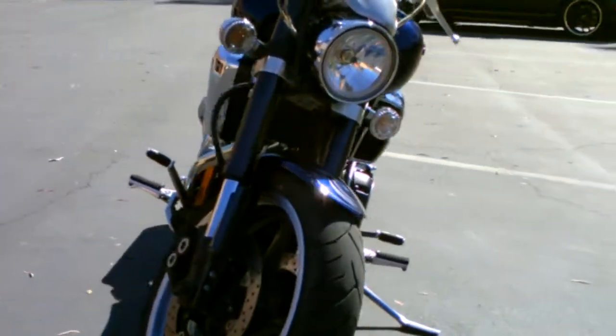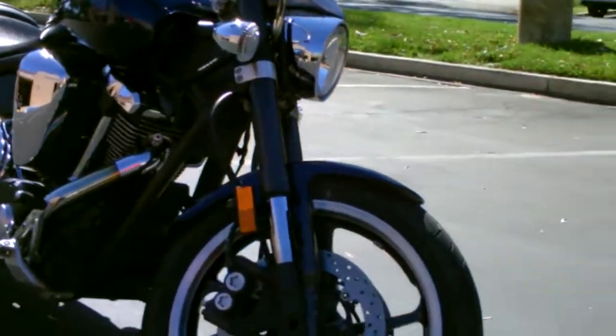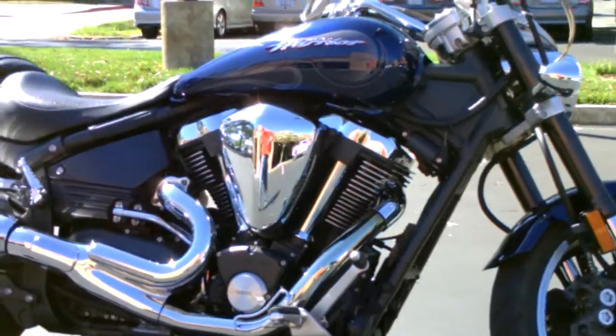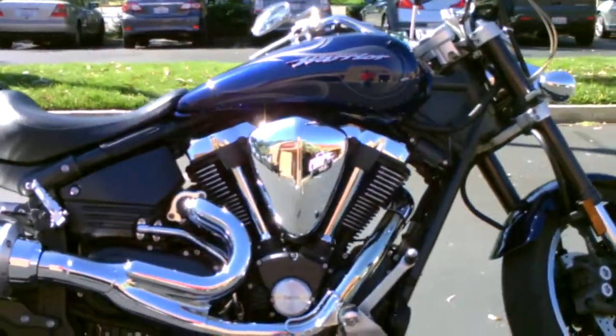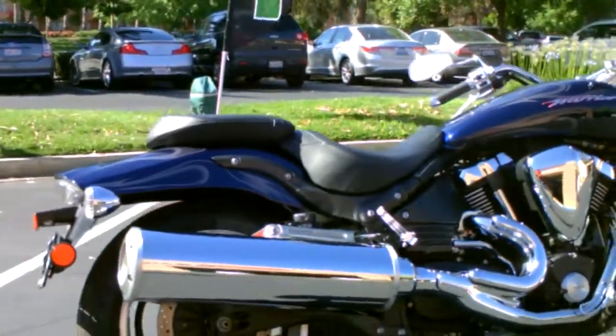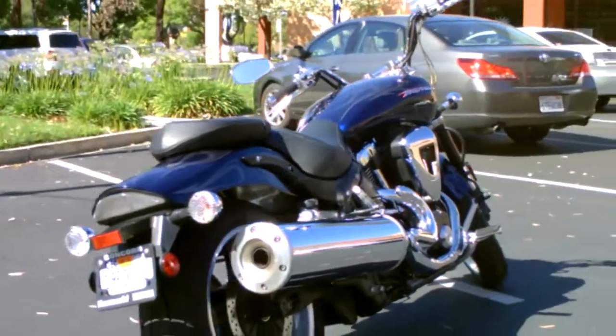It's got a nice sport bike front end, upside down forks with dual disc brakes. A lot of chrome. It's really a cool bike. Nice big bike. And great rubber on this one. It's in really good shape.